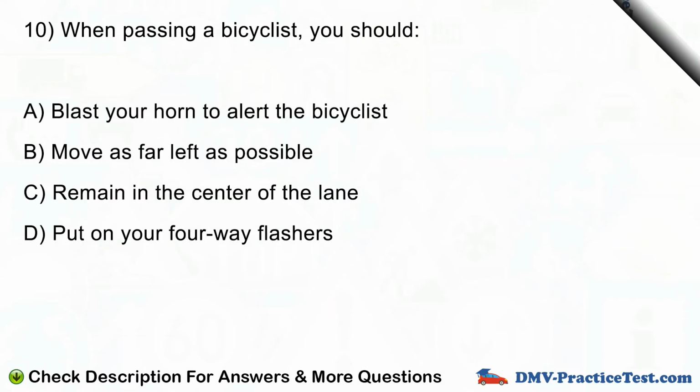Question number 10. When passing a bicyclist, you should A. Blast your horn to alert the bicyclist. B. Move as far left as possible. C. Remain in the center of the lane. D. Put on your four-way flashers.